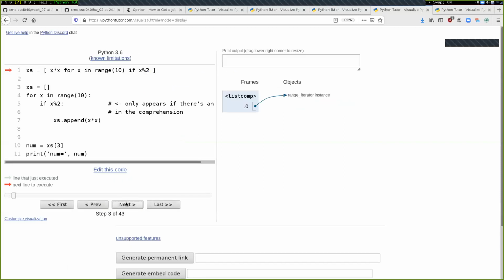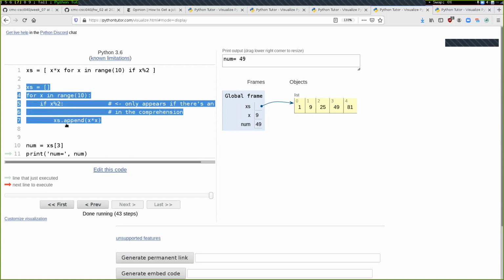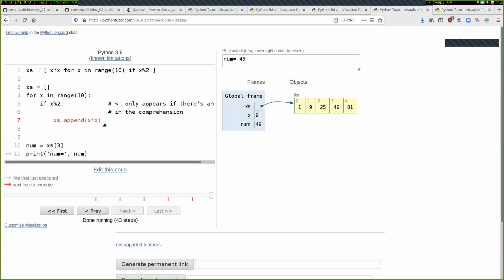Yeah, let's go ahead and run it. And so here our XS list contains all of the squares of the odd numbers in the original range. The new indices are not all odd, because you don't go straight from 1 to 3. You have to go to 2 in between. And so now XS at 3 is 49 right here. Again, if you can do this desugaring, then you'll be good for the quiz.